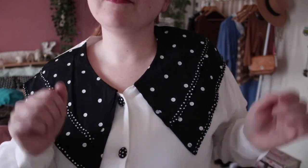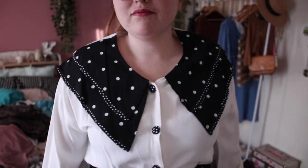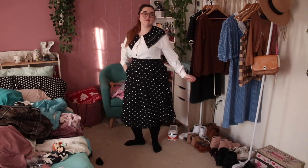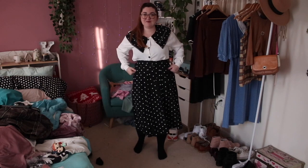But besides that, this skirt fits me to a T. It is my favorite silhouette of a skirt, sort of that 1940s tea length. It hits right at mid shin, and it is nice and loose and flowy. It's got a nice elastic waistband, and it also has pockets, which is so fantastic.